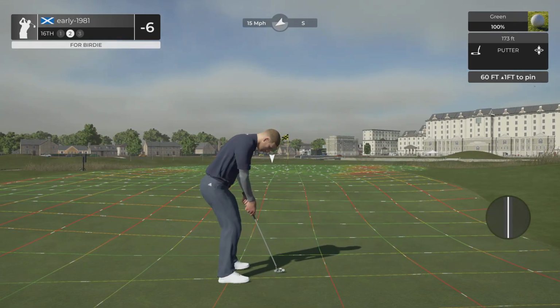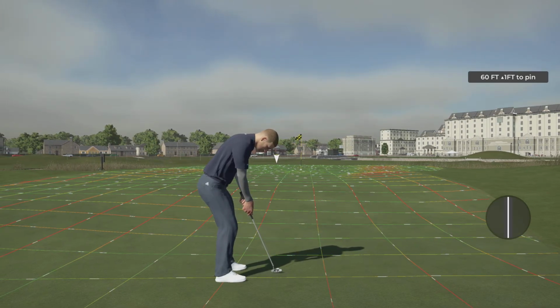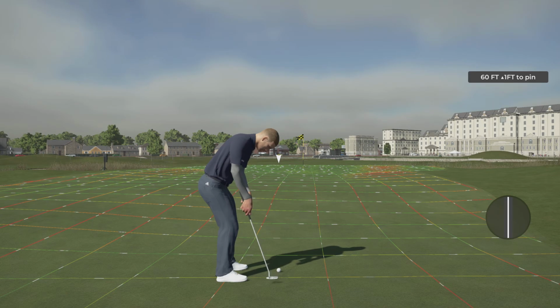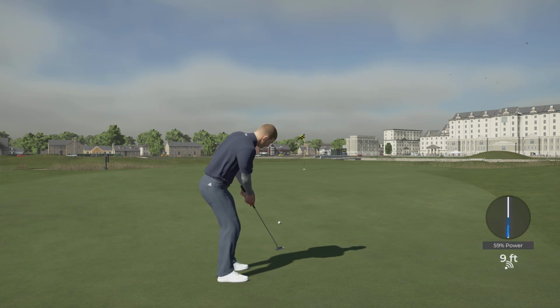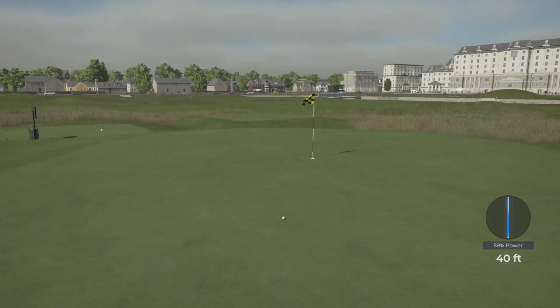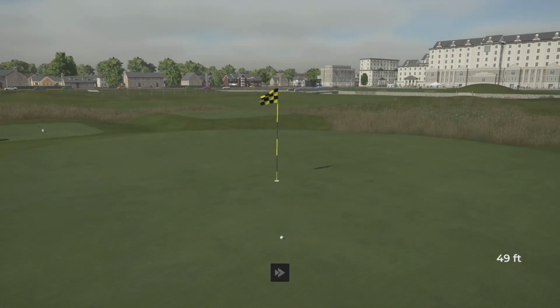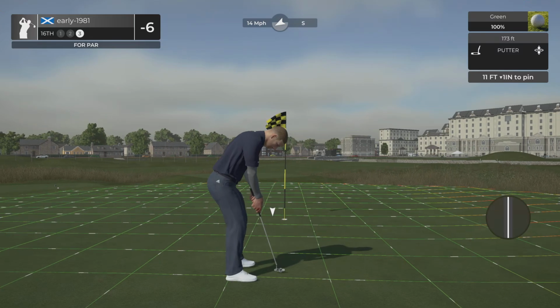You just need to ask Jean van de Velde all about the hazard. Probably the most famous water hazard in golf after his situation. So it's another long putt, 60 feet uphill. I think I've actually underhit this one severely. This is a missable putt now. It'd be a disaster. Here's an 11-footer.